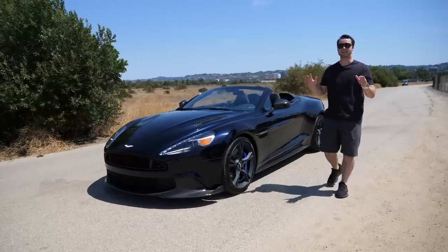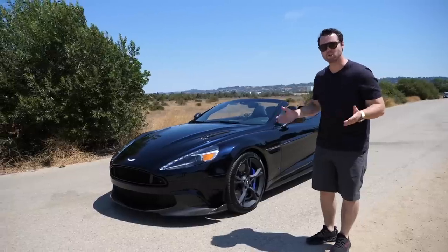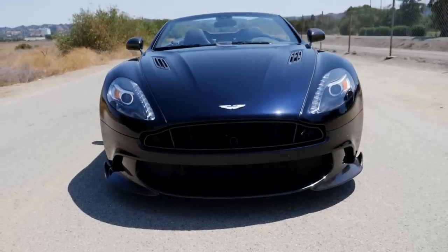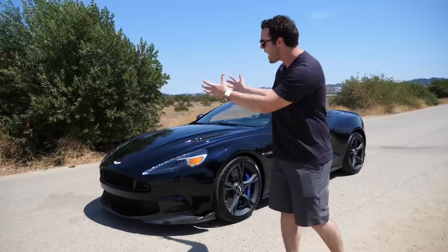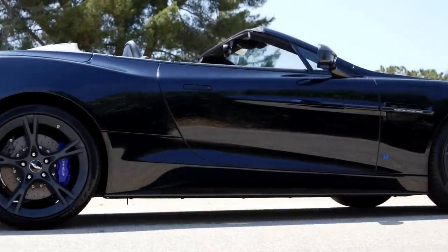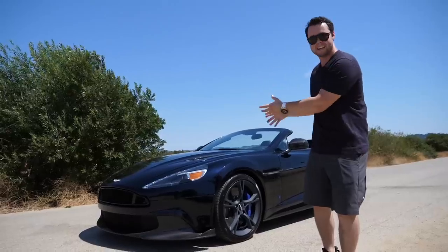Next to me is the new Aston Martin Vanquish S, and it's one of the most beautiful cars in the world. While it's electronically and mechanically inferior to the all-new platform, the DB11, it's classier and sleeker than the DB11 could ever dream of being. It's not flashy like a Lamborghini or a Ferrari, it's elegant.